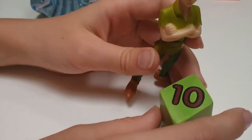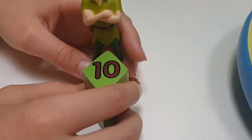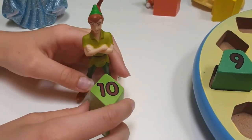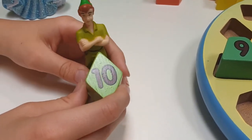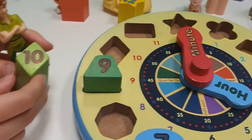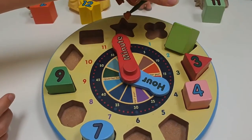It's called a diamond, Peter. Can you say diamond? Diamond. Some people call it a kite shape, but we can say it's a diamond shape. Okay, let's put your diamond shape in the clock. Can you see where it goes?